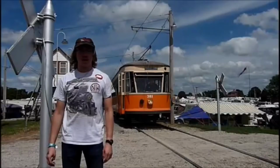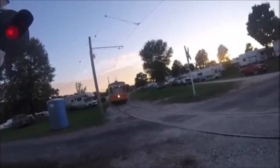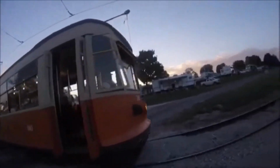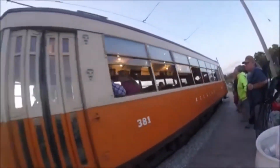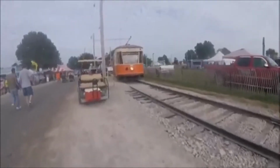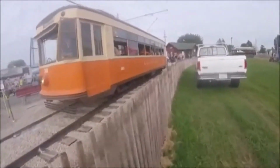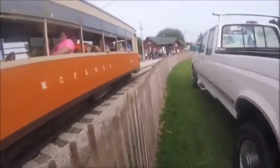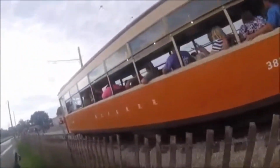What you see right behind me is Waterloo, Cedar Falls, and Northern 381. Waterloo, Cedar Falls, and Northern 381 was built in 1930 by Perley Thomas for Knoxville, Tennessee. Waterloo, Cedar Falls, and Northern 381 was used for hauling people around on trolley lines in the past. Then Waterloo, Cedar Falls, and Northern 381 was retired in 1958. Waterloo, Cedar Falls, and Northern 381 was the last streetcar to operate in Iowa.